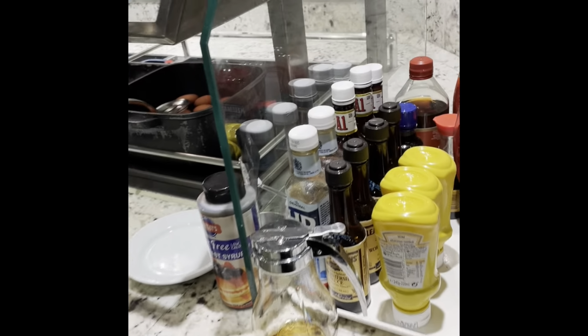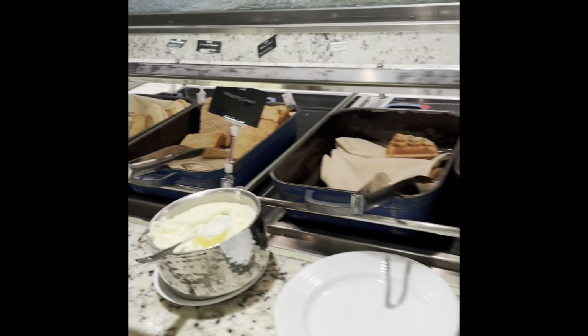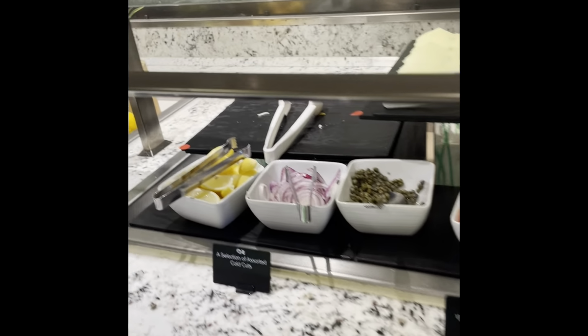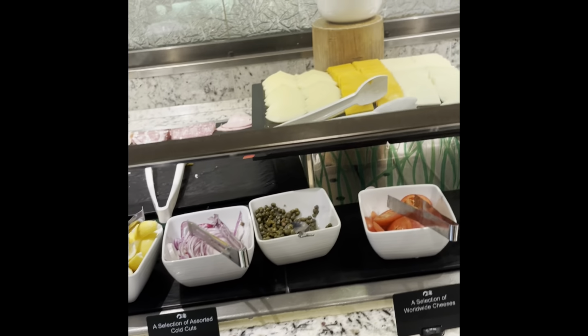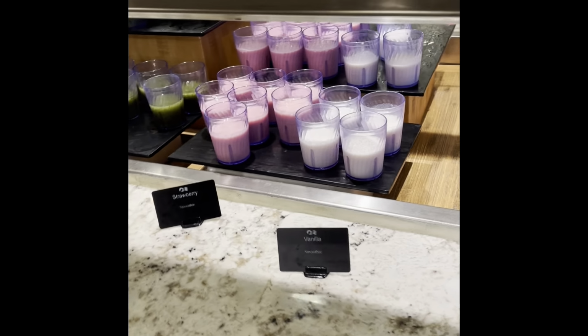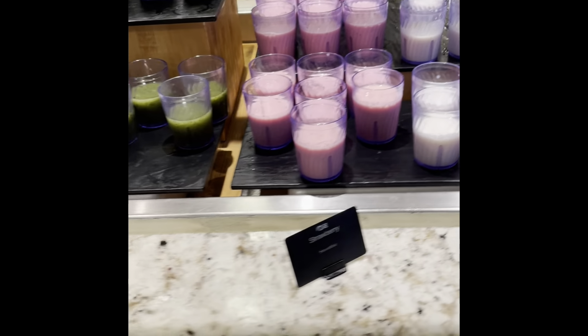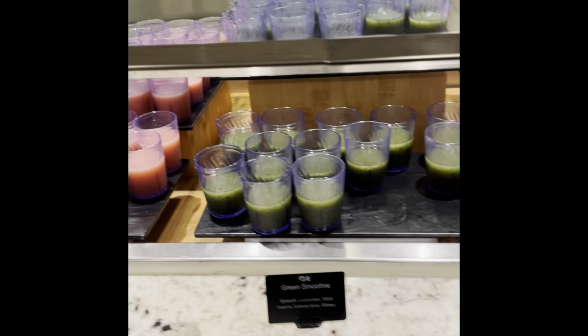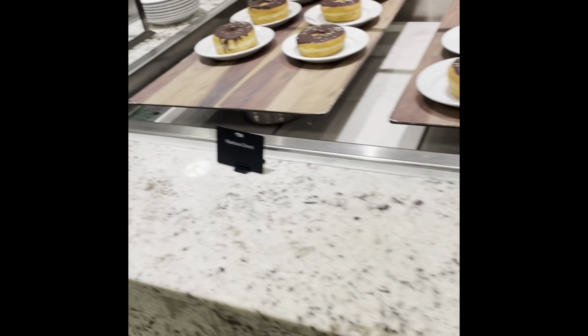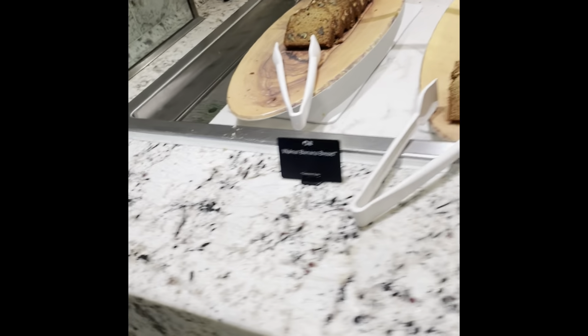All right, guys, all the condiments right here that you need, and boiled eggs and waffles and toast and bagels, and of course cream cheese and salmon and all of the toppings. And different cheeses and meats and more fruit. Guys, they have different types of smoothies: vanilla, strawberry, green smoothie, fruit smoothie, and raspberry. They also have different types of donuts and croissants and what looks like banana bread.